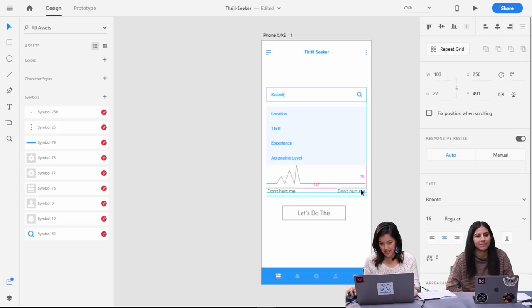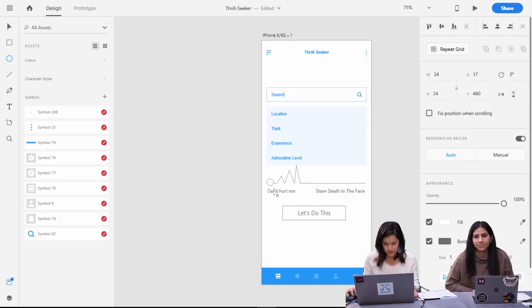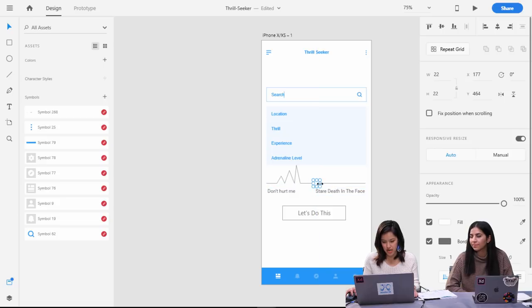I'm working on a PC instead of my usual Mac, so I'm trying to reverse my commands. On the bottom of the scale, we could have, you know, don't hurt me. On the end, you know, stare death in the face. Something like that. And then we can have a little scale system. The purpose of wireframing is to get your ideas on paper to see if they would work before you spend a lot of time working on your concept.